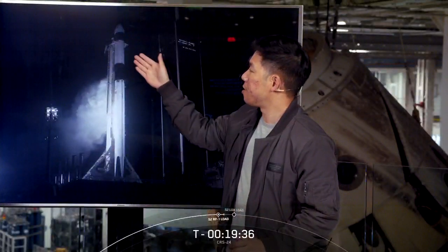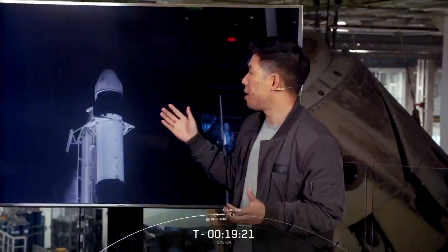And as usual, we are going to be attempting to recover the first stage on our drone ship. That's what you see on screen right now. Above the first stage is the second stage. It has a single Merlin vacuum engine which ignites after the first stage separates. The second stage is what will carry Dragon to its intended orbit, allowing the spacecraft to eventually rendezvous with the International Space Station. And speaking of Dragon, it is sitting at the very, very top of the rocket.